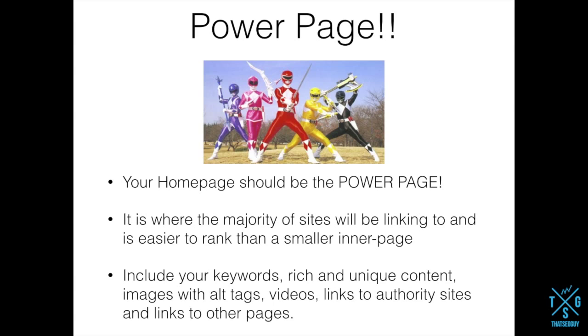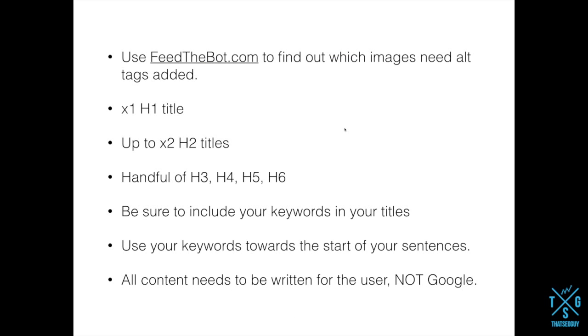All right, so let's jump back to this. Use FeedTheBot to find out which images need alt tags.